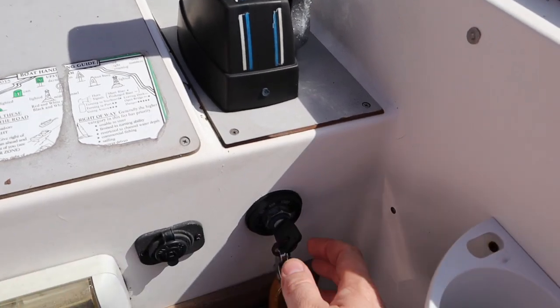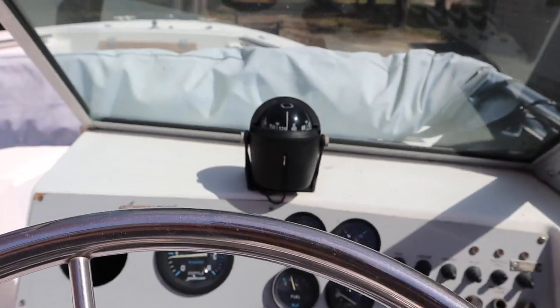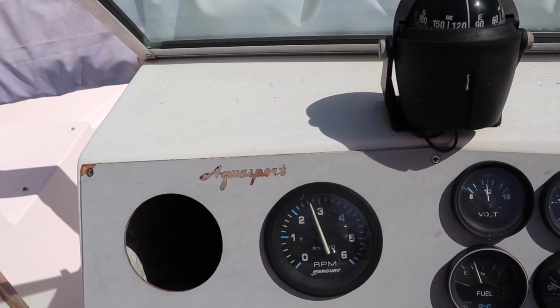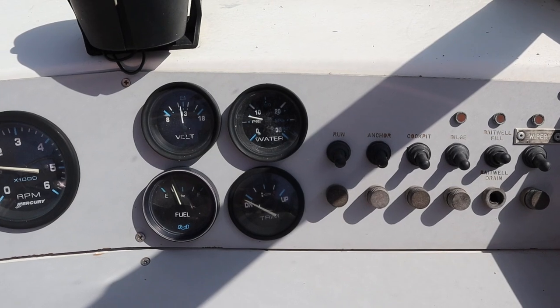Now we're going to look at just how easy this thing will fire. And then gauges work and everything. Amp meter works. Fuel gauge, I assume, works. Water pressure gauge works.